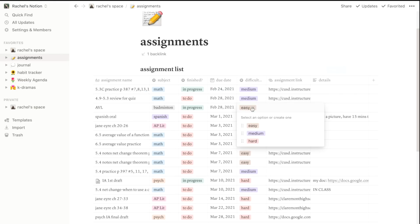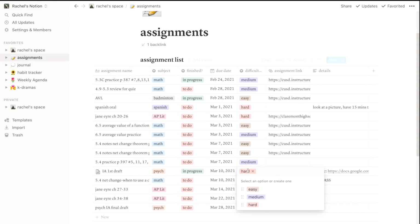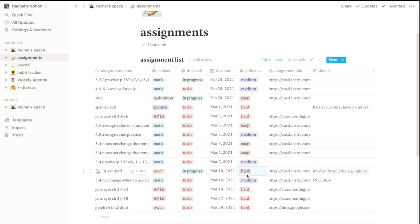So if it says easy, I know I can get this done in an hour, 2 hours maybe. And then medium is like things that I can probably finish in a day, but I definitely need a few hours. And then hard are things that I definitely cannot finish in one day. So for example, my IA first draft, this is like a very long essay that I cannot finish in 1 or 2 days. So I put hard so that I know to break this up into chunks.